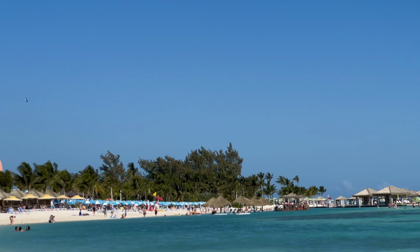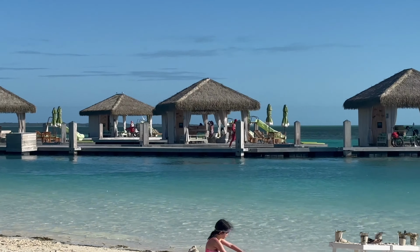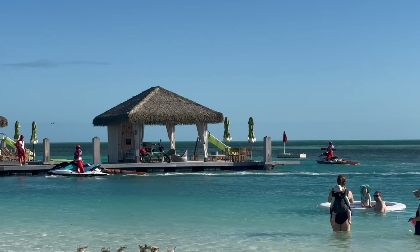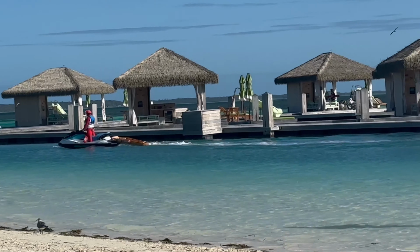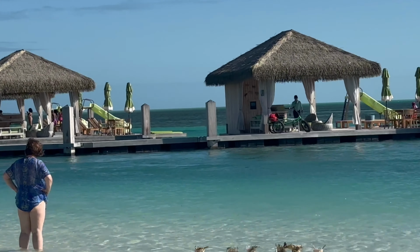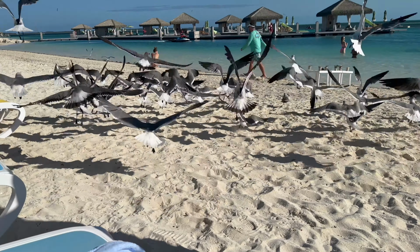Alright, we're wandering to South Beach here on Coco Cay. It's hot, but we finally got some shade. South Beach is kind of one of the further areas on Coco Cay right now. And the new adults area is still under construction, so I think that's anticipated to be open next year. No matter where I go, I can't escape these seagulls.